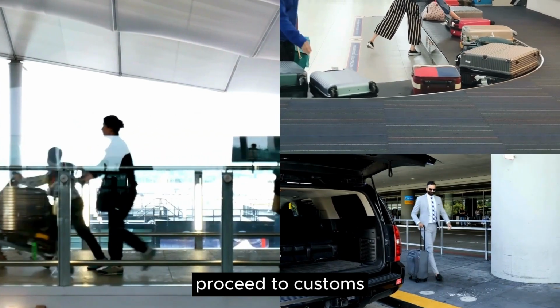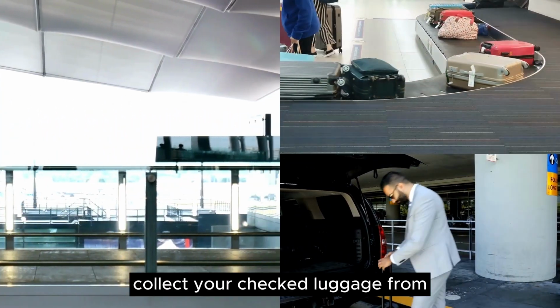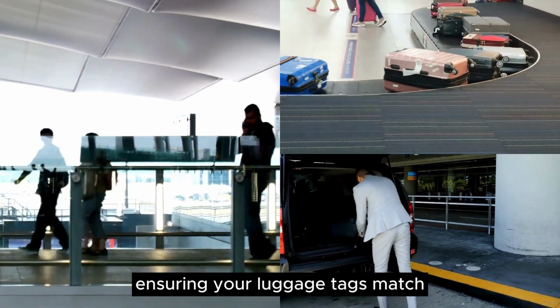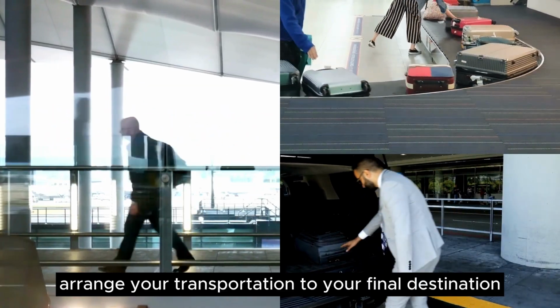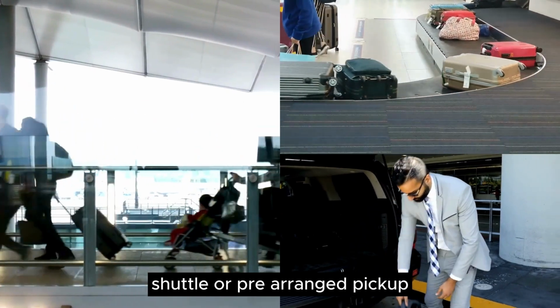Proceed to customs and declare any dutiable items you are carrying. Collect your checked luggage from the designated baggage claim area, ensuring your luggage tags match. Arrange your transportation to your final destination, whether it's a taxi, shuttle, or pre-arranged pickup.